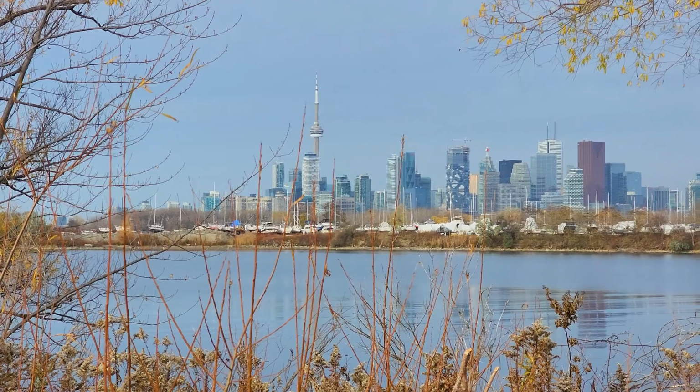There's a bird in this tree. I think it's a dark-eyed junco. Doesn't want to show itself. I'm having a hard time getting video of it.